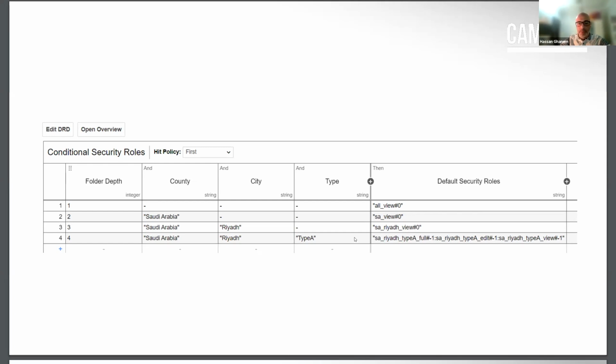The last one is for the leaf folder, so we have the type also specified, type A. In that case, we have three default security roles to be assigned. And as we can see here, for the top three rules we have a zero value, and zero means this object only. And for the last one we have the value of -1, which means this object and all children.